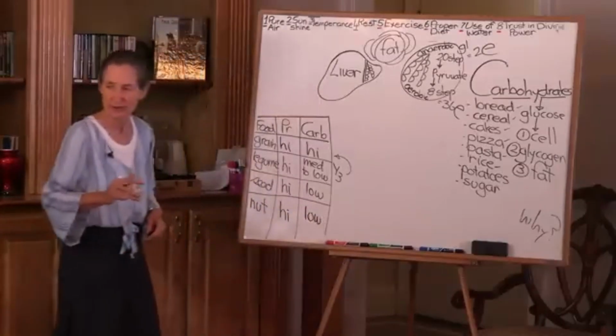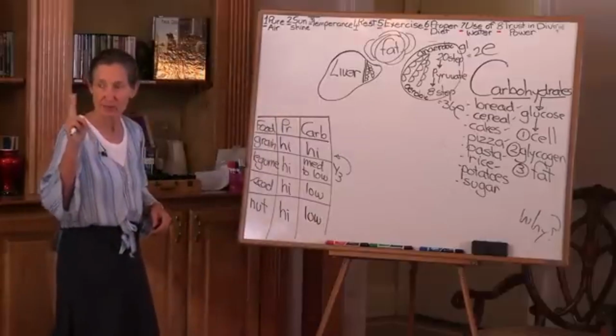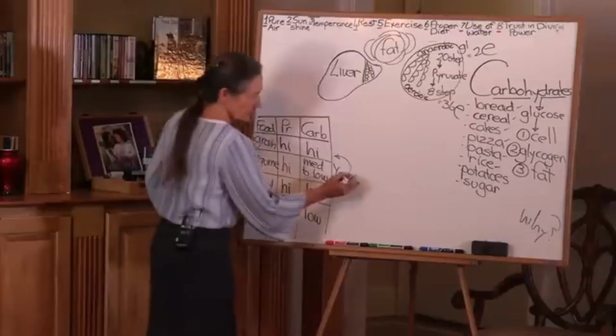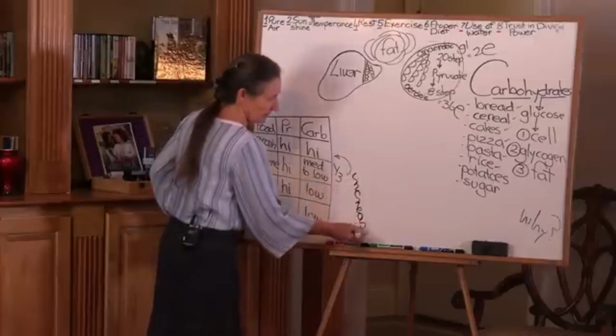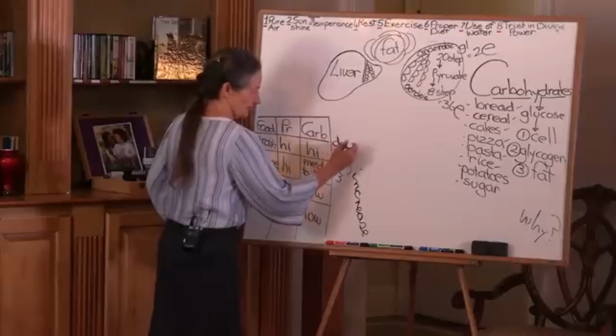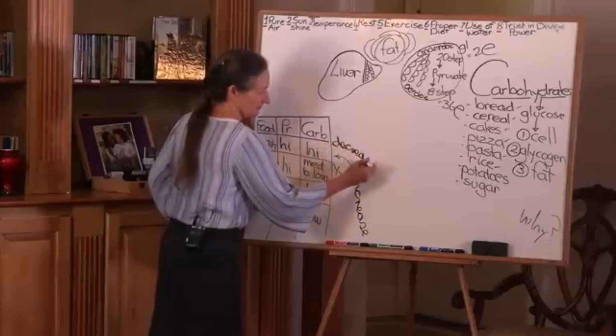So to ensure you're getting your three essentials, the fibre, protein and fat, my suggestion is you increase the legume, nut, seed part of the meal and decrease the grain part of the meal.